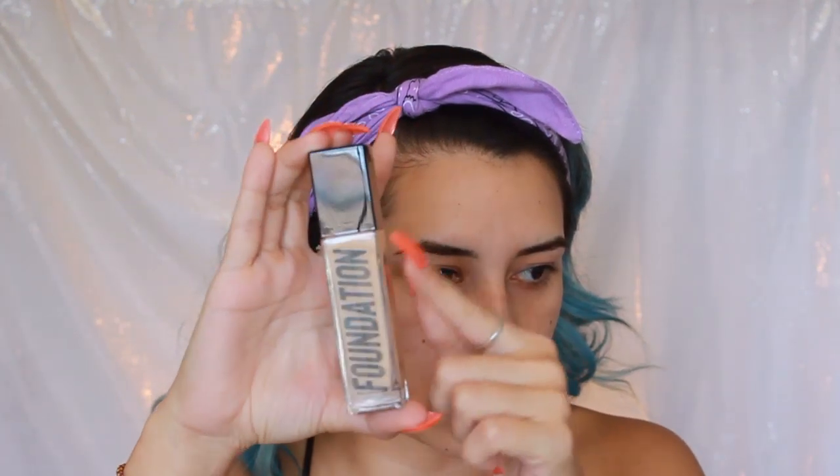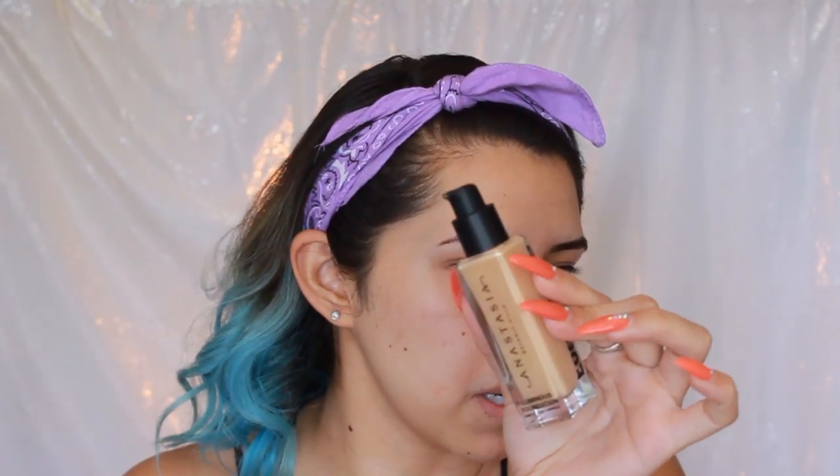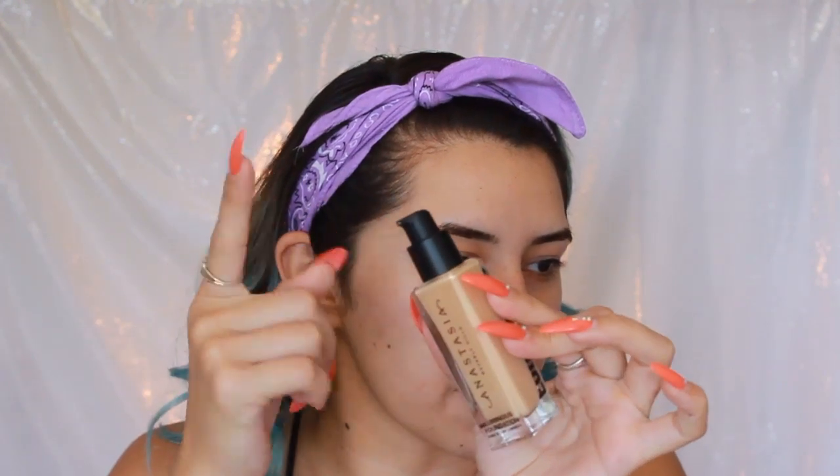This is what the packaging looks like. Anastasia, it says foundation right over here. I personally am not too fond of this big old font right here. In my opinion, it doesn't look high end, but this looks nice. Anyways, and best part, it comes with a pump. Sorry, I didn't use it on my face, I just tested it to see the color. Like I said, I sneak peeked already, but I'm really happy that it comes with a pump. That's a huge plus in my book.